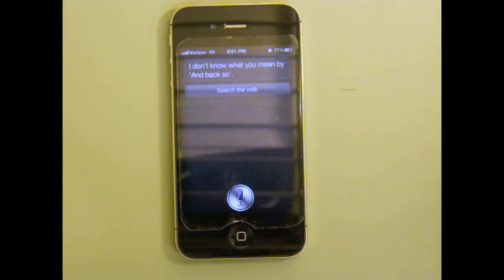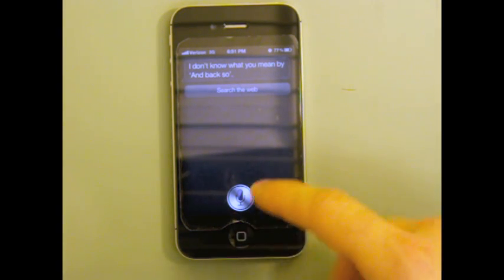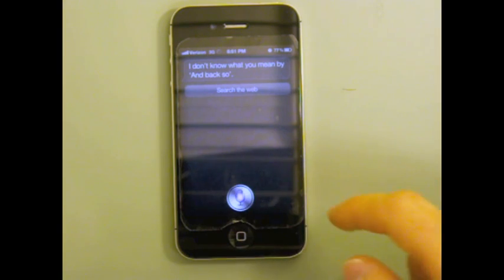So I'm going to try something else with Siri. Just wanted to show another feature of Siri real quick. You can play with it a little bit, you can mix it up. You can also send text messages. I've noticed the longer the message you have with Siri, the more it tends to mess up. So let's say I'm sending a text message.